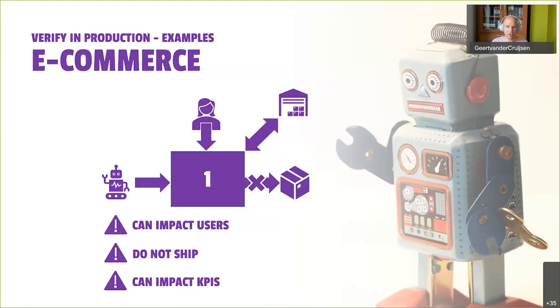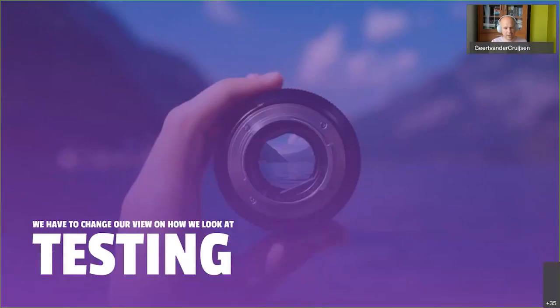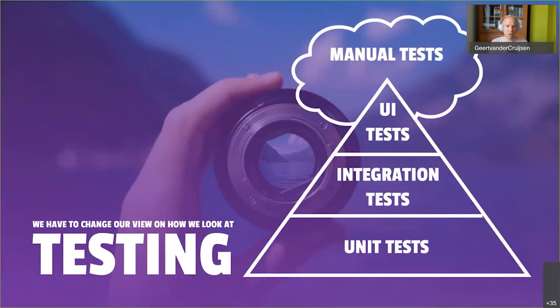So next to verifying in production, I really think we need to change the way we look at testing. When we look at testing and I talk to people about test automation and those kinds of things, they almost always show me this diagram, right? And I think most of the people here know this diagram. The agile testing pyramid, focusing on a really large base of unit tests, covering if our code is working, if the different units of code are working. On top of that, integration tests, UI tests, manual tests. Those tests are all great. I think they should all stay the same way that you're doing them now, if you're doing them in the right way.